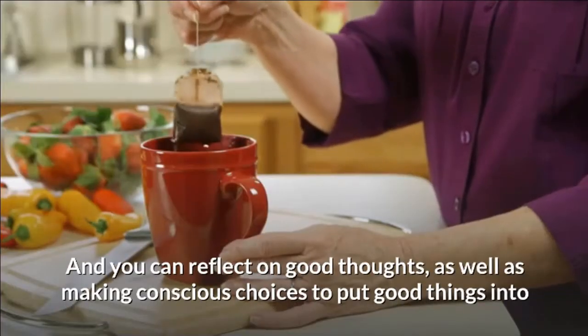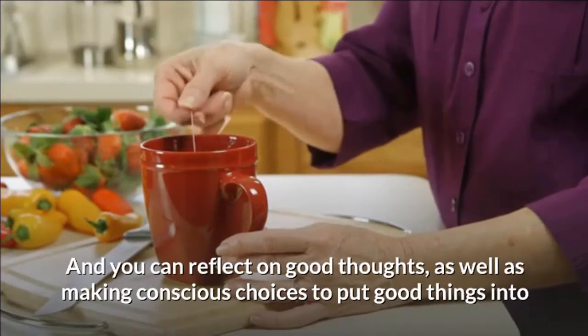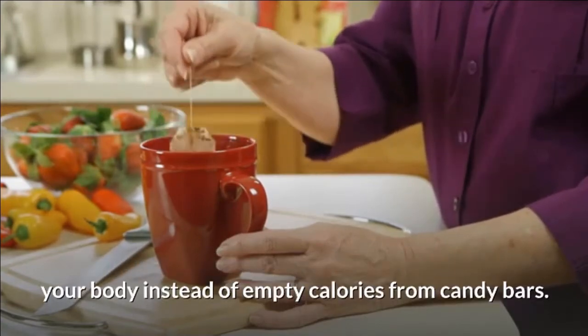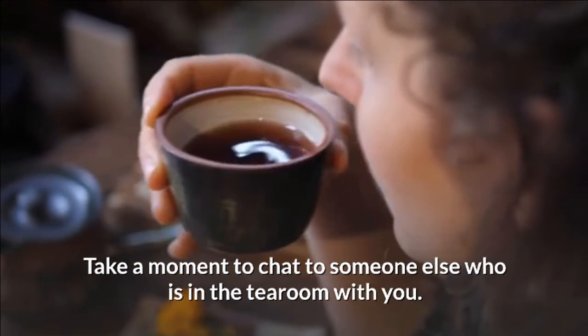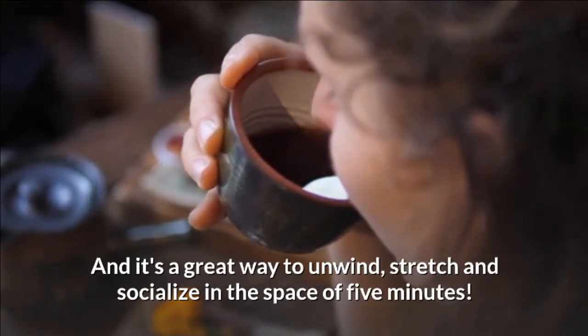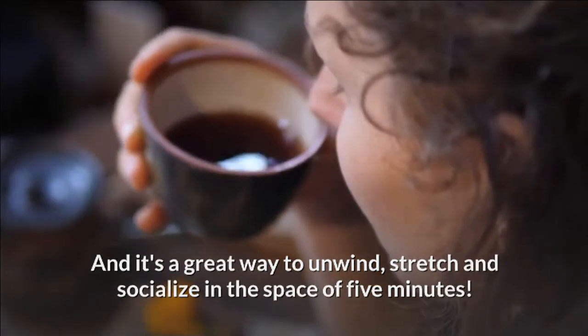And you can reflect on good thoughts, as well as making conscious choices to put good things into your body instead of empty calories from candy bars. Take a moment to chat to someone else who is in the tea room with you. And it's a great way to unwind, stretch and socialize in the space of 5 minutes.